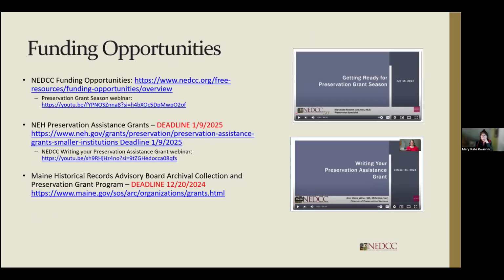And then lastly, I wanted to mention a few funding opportunities that are coming up that are really good places to look for preservation funding. In a perfect world, every library would have the funds to do conservation work or imaging work, or bring in a consultant to help with preservation or disaster planning. But the reality is that that's just not the case. And most of our clients rely on funding, and we're here to help support getting that.